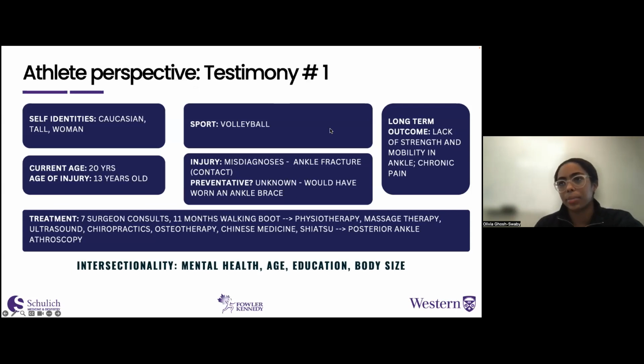So here's a testimony that I received from one athlete. I put their identities on there, the sport in which it was. These are all current flag football athletes. So the sport that they're talking about is where the injury had occurred, the age of their injury, and then their current age. In this example, this is someone who had an injury young, and in my discussions with them, it has impacted their career and how they engage in physical activity up until now. They're 20 years old, so 7 years later, they're still feeling the impact of their injury.